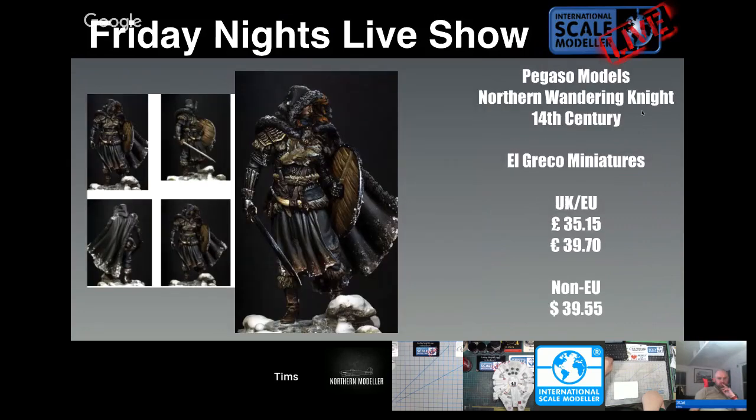This one looks quite good as well. Pegaso Models, Northern Wandering Knight. Beautiful. That is really good. Again, El Greco Miniatures for that one, £35.15, €39, $39.55. I really like that, actually. That's really cool. That's very good.